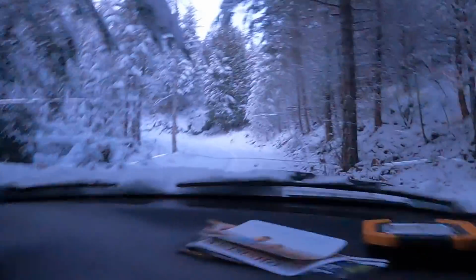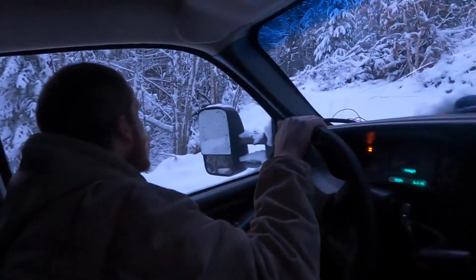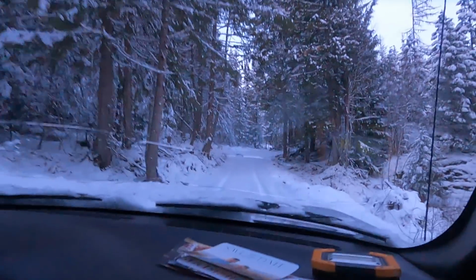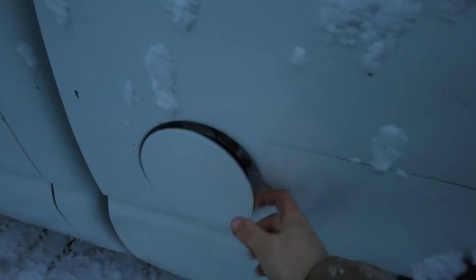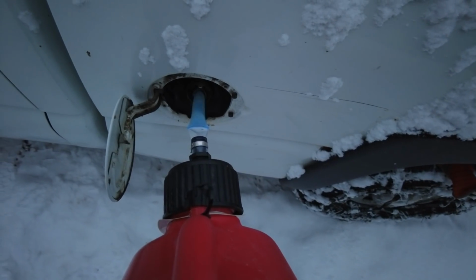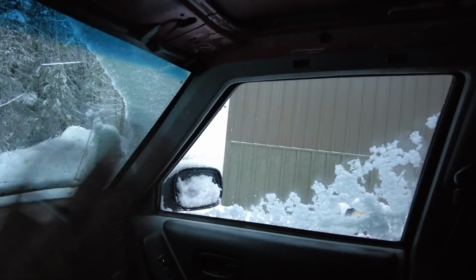We're in the plow truck, which is chained up in the rear. Hey guys, I'm headed into town on this chilly early morning to get the brake fluid we need to get the plow truck up and running again. But before I go, I'm gonna put fuel in all the equipment so I can also fill up on fuel while I'm in town. Goodbye, Courtney. See you in a little bit.